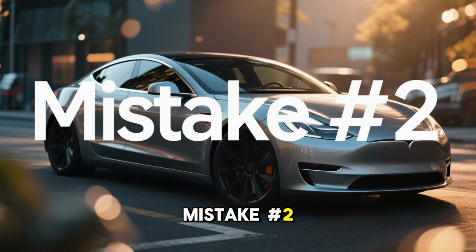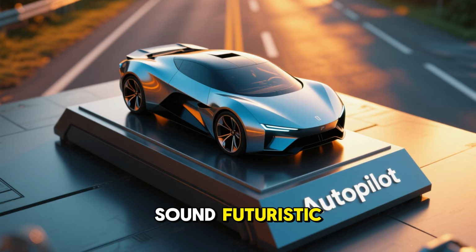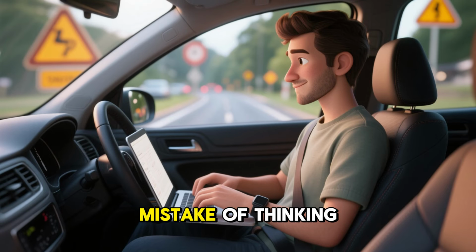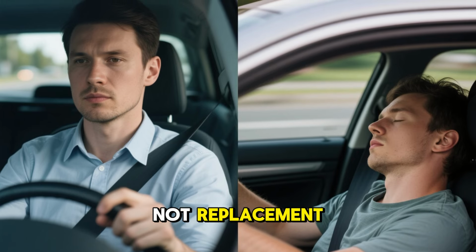Mistake number 2. Trusting Autopilot too much. This one's huge. Autopilot and full self-driving sound futuristic, but they're not fully autonomous. Many owners make the mistake of thinking their Tesla can handle everything. It can't. Autopilot is designed for assistance, not replacement.